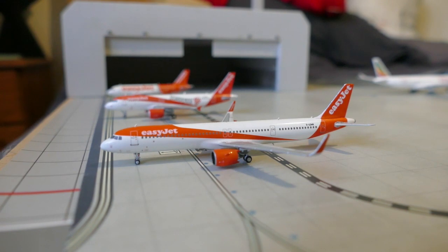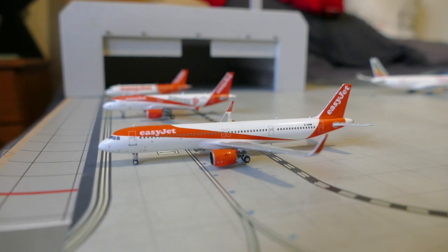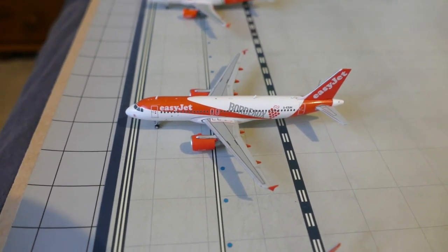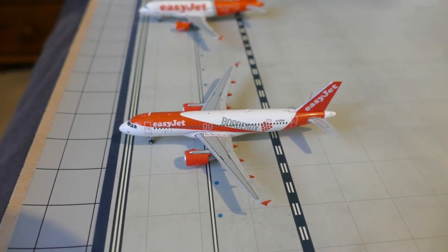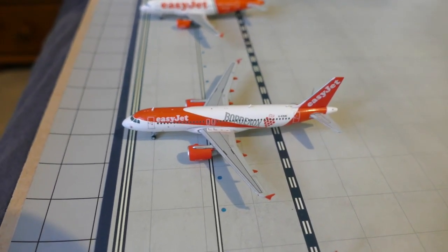Next up, we've got this EasyJet A321neo, and he's arrived at Gatwick from Larnaca as U28970. Next up, we've got this EasyJet A320, and he has landed at Luton from Edinburgh as U218.